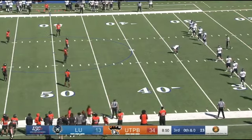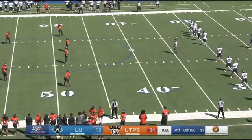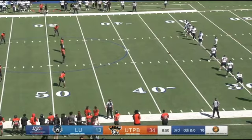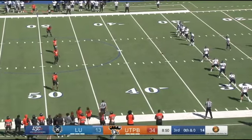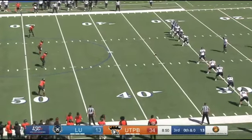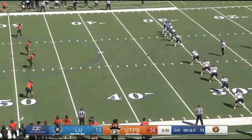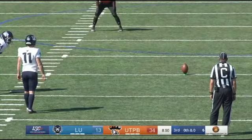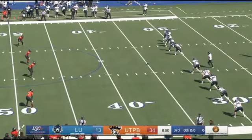Give them credit for coming out and continuing to play hard and try to execute. The UTPB special teams have made the difference today. Let's see if maybe they can get something here on the kickoff return. 52 yards, 3 plays, 1 minute 5 seconds.